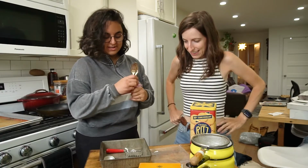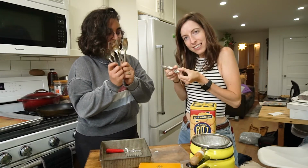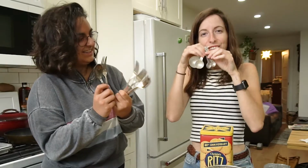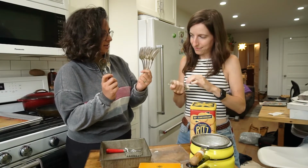So we got lots of utensils, forks, and one singular spoon. I got this little mini measuring spoon. Travel size. They're so cute. The cutlery was such a great find because for photography, it's really hard to get really nice looking cutlery.